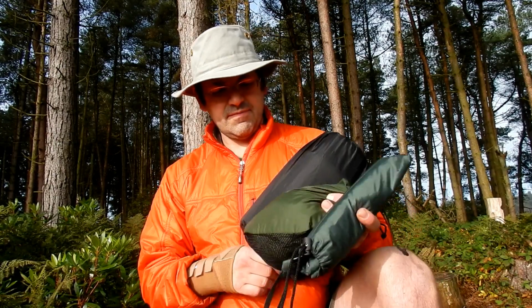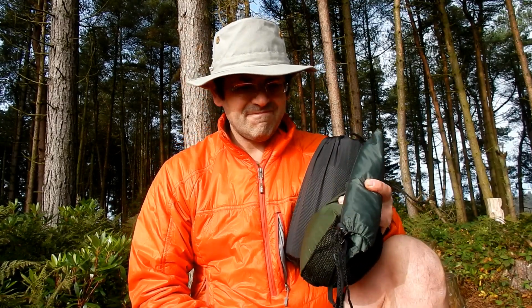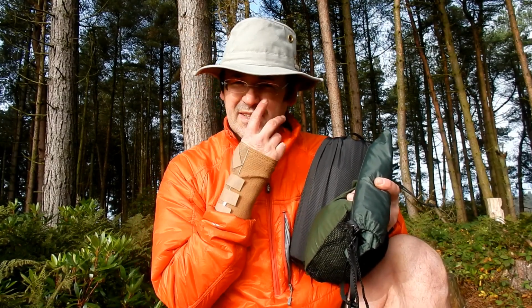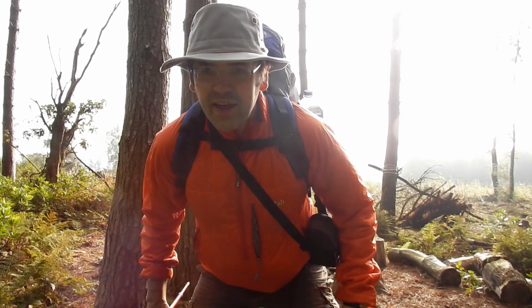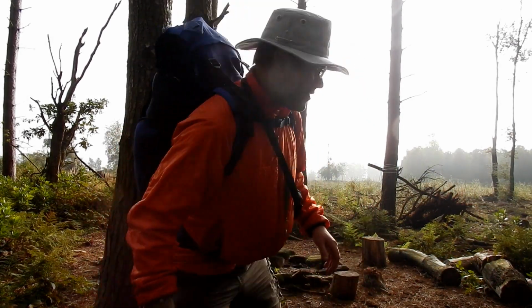It's got a repair kit in it. I'll just hope I get lucky, basically. But that and the sleeping bag, it's bulky, it's not too heavy though. It's a lot less bulky than the hammock and tarp, so swings and roundabouts. Right, that's it. Camp packed up. Off.